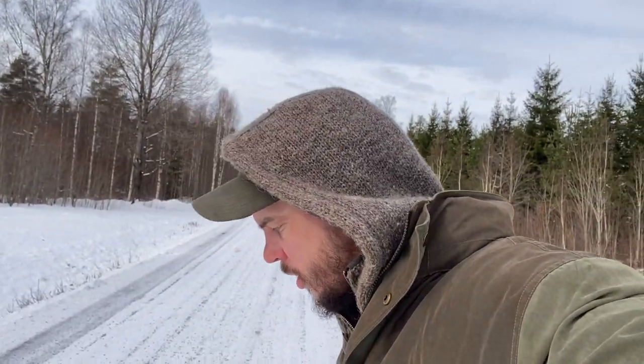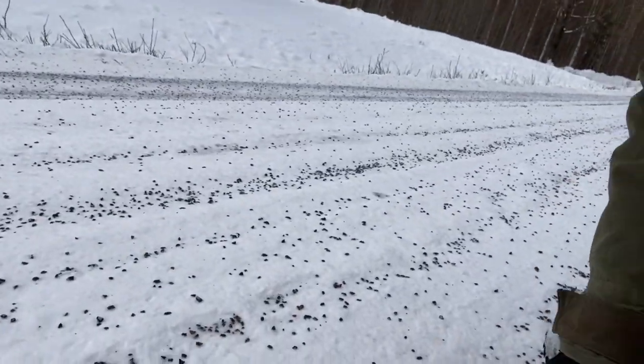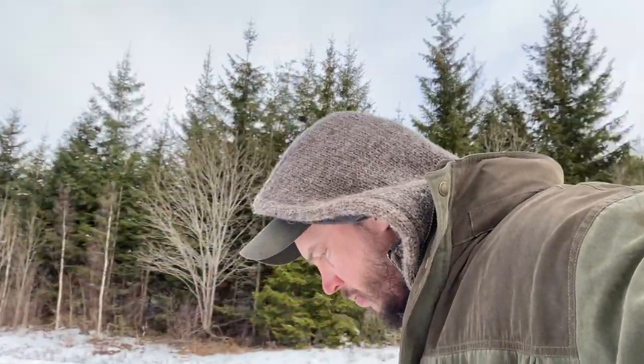I don't know. By the way, there's almost no cars driving here. Some trucks. And that's why it's crazy slippery. And in Sweden they put sand, the little gravel, on there, because they don't want to put salt on it, which doesn't help at all.